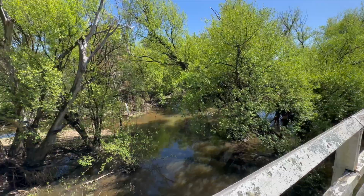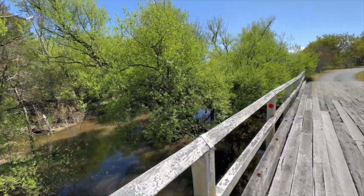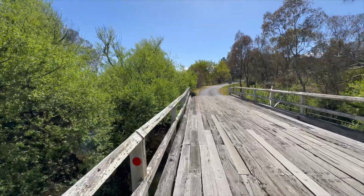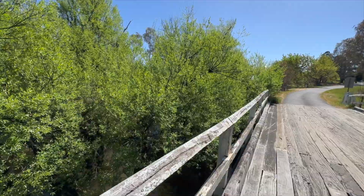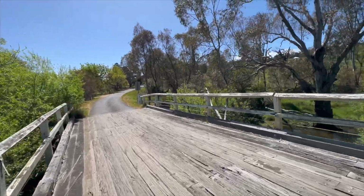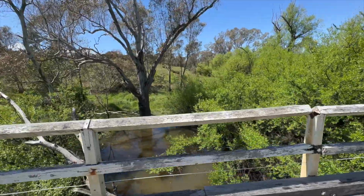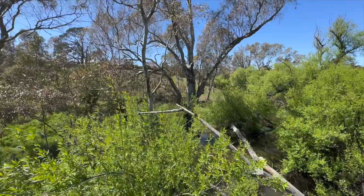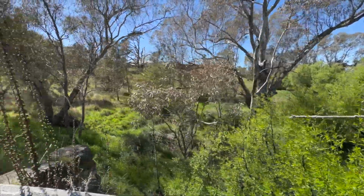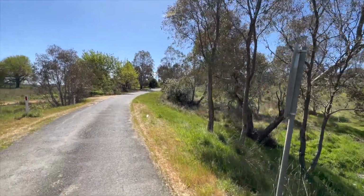I've got a creek crossing coming up later. I think I'm going to be getting wet feet. Maybe wet shorts. Looking at the height of this. Well, all good. It'll add to the drama of the walk, I suppose.